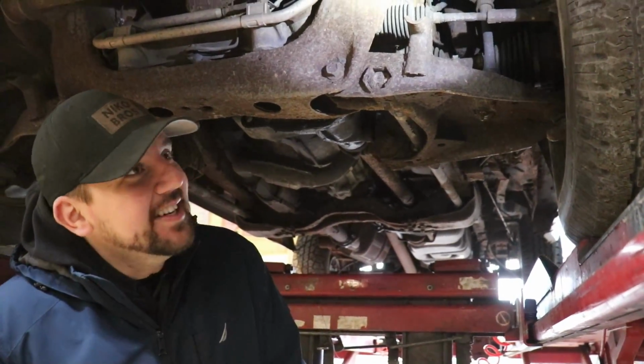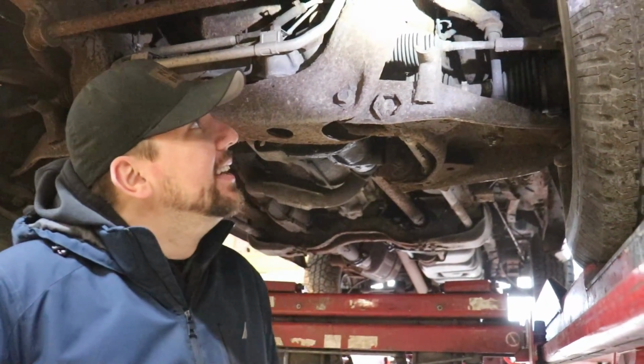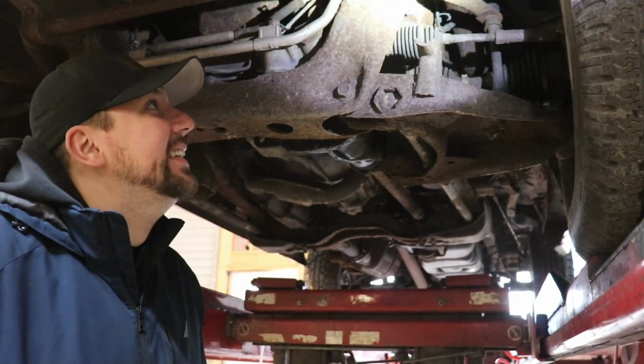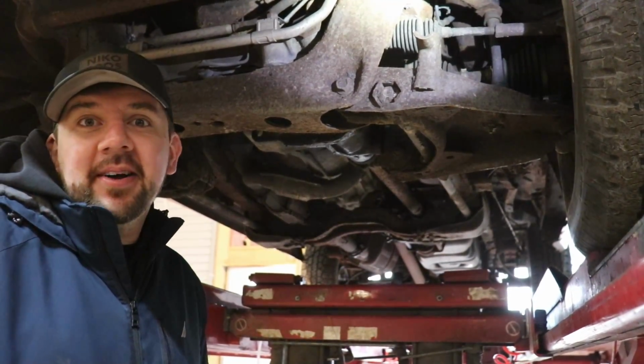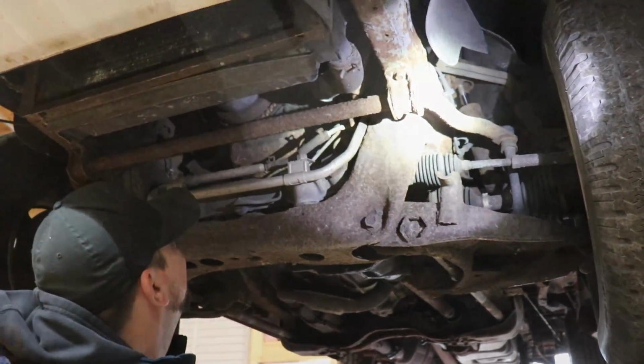Who knows? Guys, let us know what we should do with this thing. What would you do if you bought one and it's completely rusted underneath? Buy another one that needs all these parts, maybe? Or would you put it back on auction? Fix it, put it back on auction? I mean, hard to say.